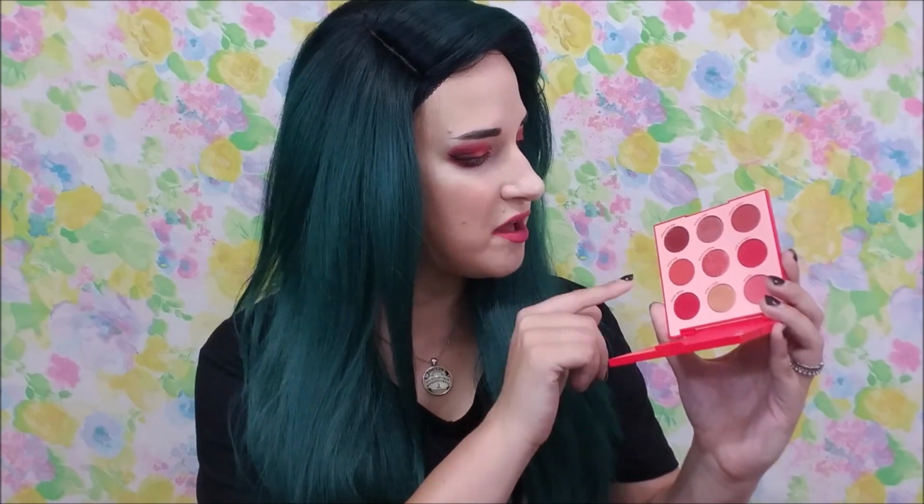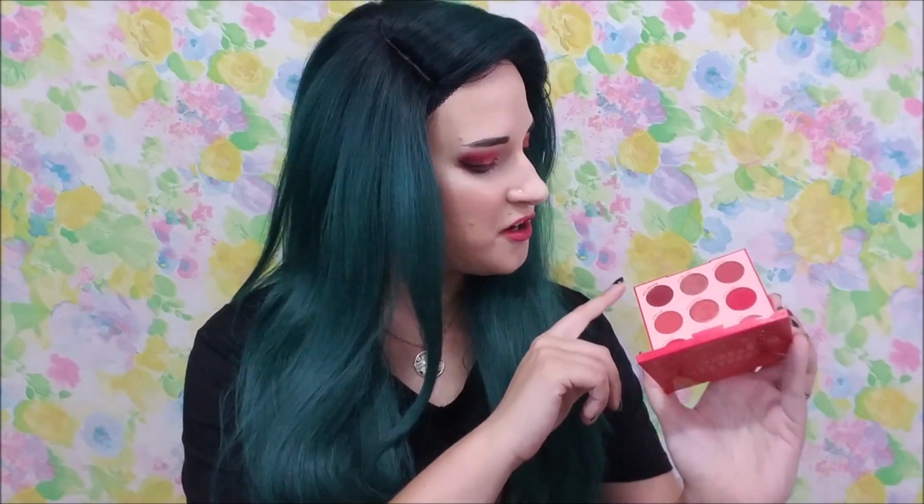Now, I will say all of the mattes, these four here, Seed Money, Like It's Hot, Frosé, and Big Gulp, are nice and pigmented and blend beautifully. This one, Red Bottoms, like I said during the swatches, is very pigmented, don't get me wrong, but you do have to work a little bit more to blend it out. It takes a bit more finessing in the corners, and you are going to experience fallout with that. Luckily, I don't do my foundation before my eyeshadow, so that's easy peasy. If you do your foundation first, you're going to want to set down a crap ton of powder.